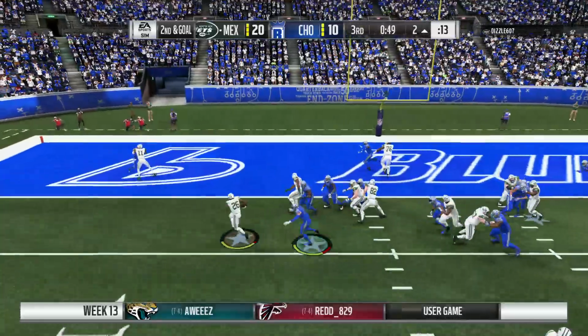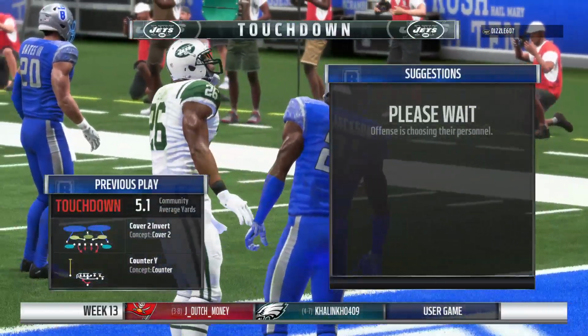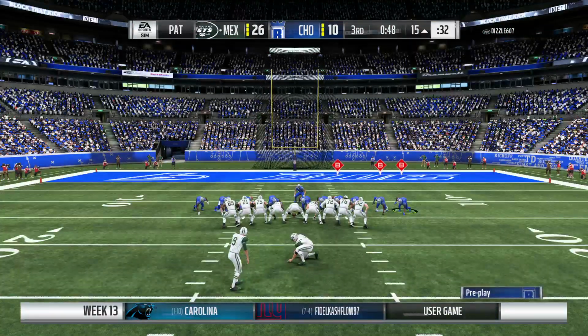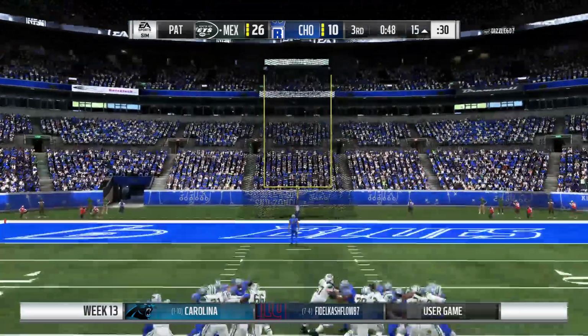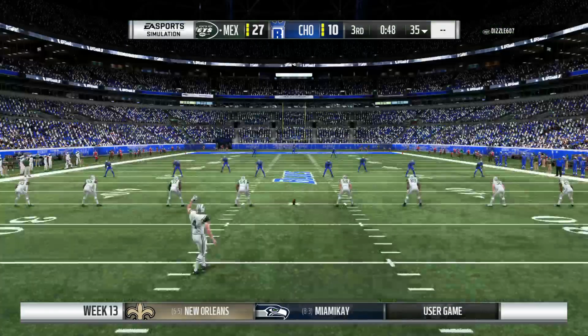They'll try and run it in with Bell. And he's into the end zone. Touchdown, Jets. A great play there with touchdown number 8 on the year. And the Jets are going to add on to their lead. Extra point up and good by Catanzaro. And the decision to just kick the extra point winds up successful.